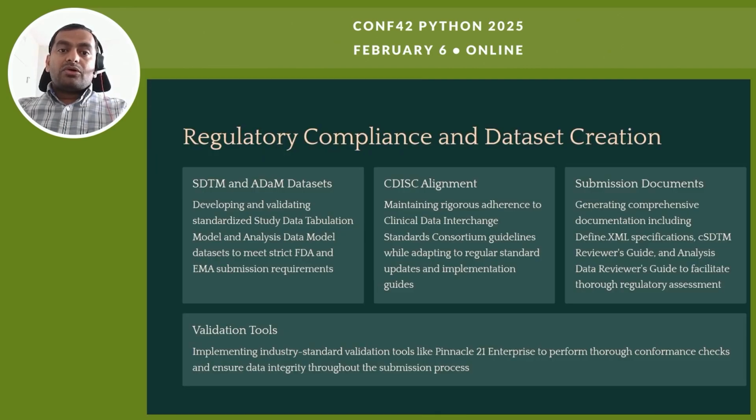Regulatory compliance is the cornerstone of any clinical data submission, and standardized datasets play a critical role in this process. SDTM and ADaM datasets are developed and validated to meet the stringent FDA and EMA requirements by following the CDISC standards, implementation guidelines, and therapeutic area specific guidance documents. For example, the requirements can vary significantly between oncology and virology studies. Adhering to these guidelines ensures alignment with evolving industry standards.